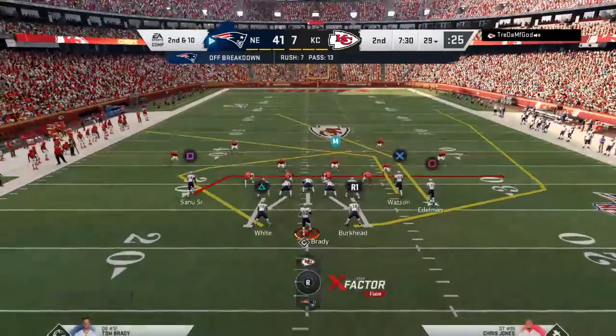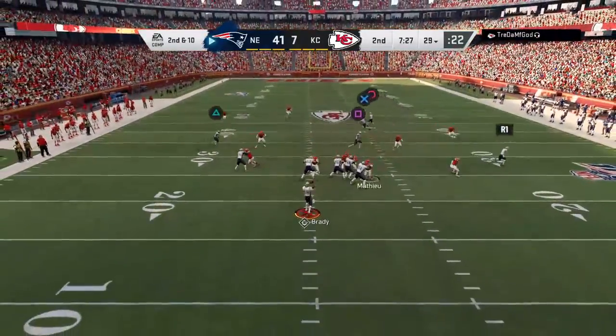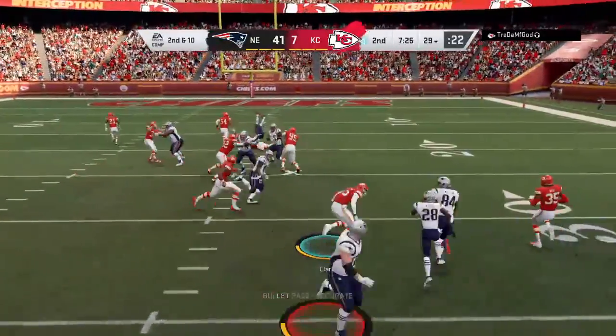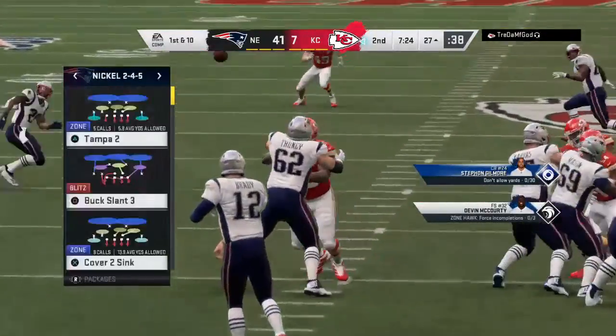Brady's incompletion on first down leads to a 2nd and 10. Throwing again. Brady looks for White, but it's intercepted. Picked off at the 33. And he's able to get it back to right around the 27.